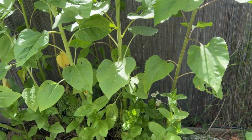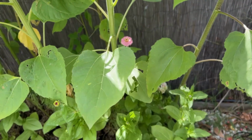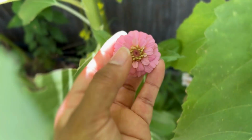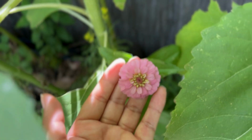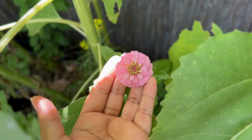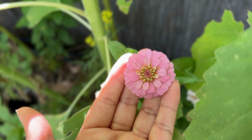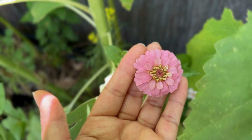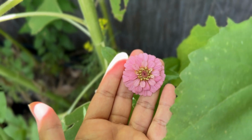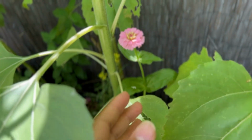Moving on to this bed, I have a little surprise here. There is my first little zinnia flower. This one's a little, oh sorry, I'm just trying to focus. But just look at that color. Isn't that amazing? Yeah, I really love these shades of pink, blush shades. So I'm really excited to see how the other flowers will go.